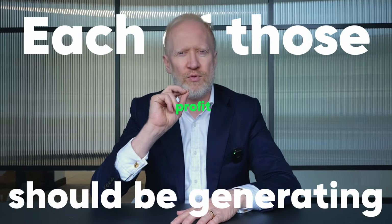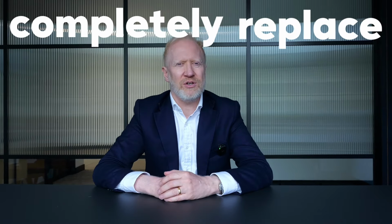And each of those investment properties is not only covering the cost of the mortgage on that property and all the bills and the maintenance, anything else you have to pay, but each of those properties should be generating a profit for you. And if you add up the profit from each of those, you can get to the point where that might be enough money to completely replace your income. So that gift of an inherited property could be completely life-changing for you.